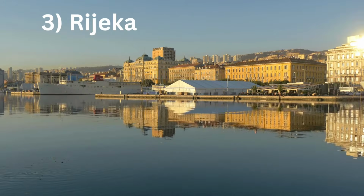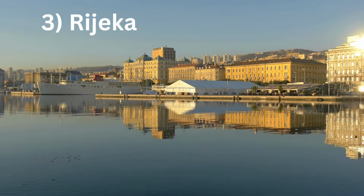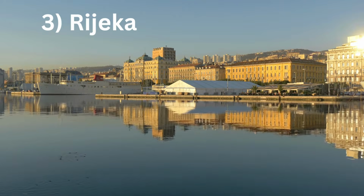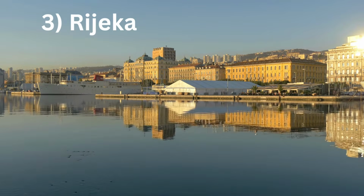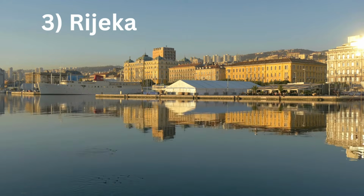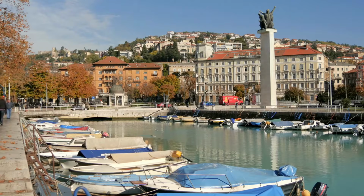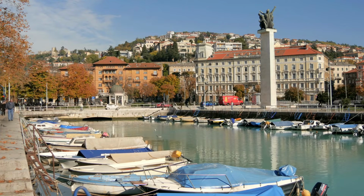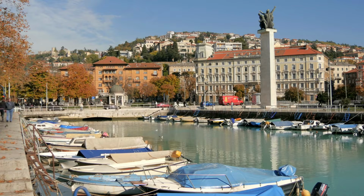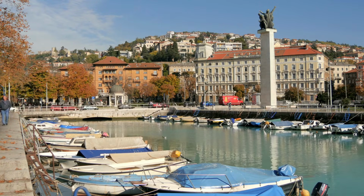And coming in at number 3 is Rijeka. Now, located on the north part of the Adriatic Sea and in northwest Croatia, Rijeka, with a population of 108,000, is the 3rd largest city in Croatia after Zagreb and Split. Actually, in the city, Italian is widely spoken, and about 20,000 speak a dialect of the Venetian language, Fiuman.